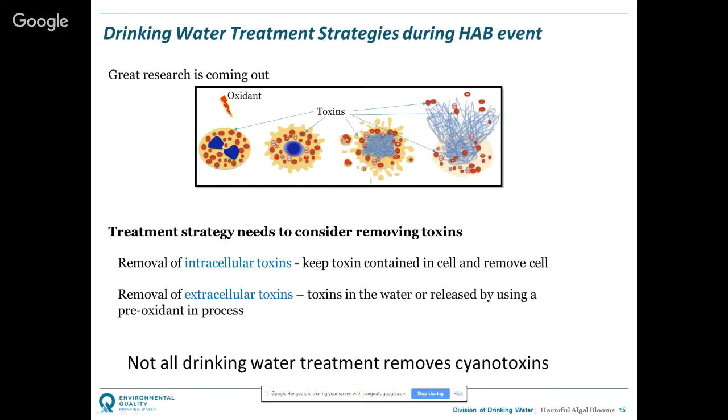While advanced treatment technologies can do a great job at this, and there are resources provided on the best strategies to use in the treatment process, not all treatment processes will remove cyanotoxins. So it's important to know your process and what would be the best way to remove the cells, or if you don't have the capability of removing the cells, to somehow remove the toxins. And once again, this is an unregulated contaminant.